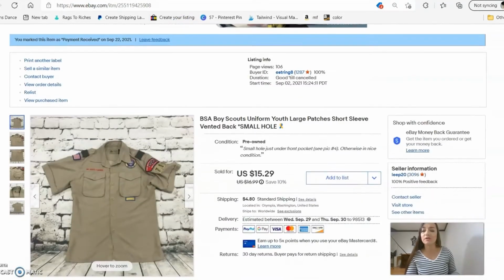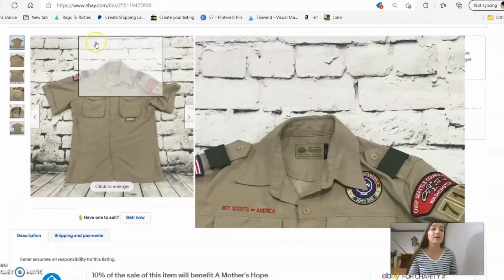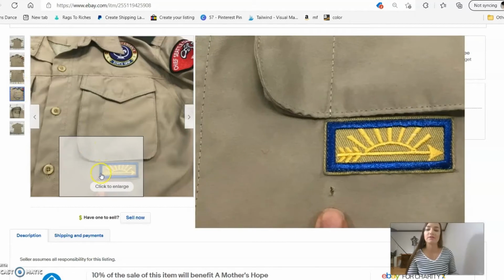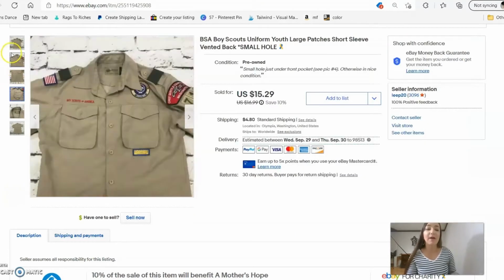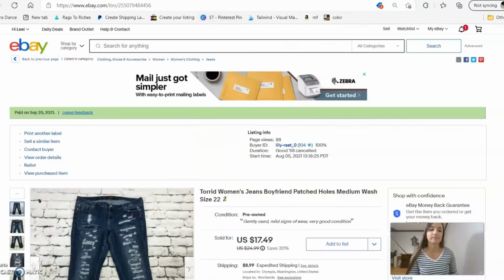Next item I have to show you is a Boy Scouts shirt. Now this did have a little hole in it on the front. I'm going to see if I can get a better picture of that for you. So there's a little hole there on the front. Even with that hole, and patches. A lot of people think if there's patches, they can't sell it. But with the patches, with that small little hole, that sold for $15.